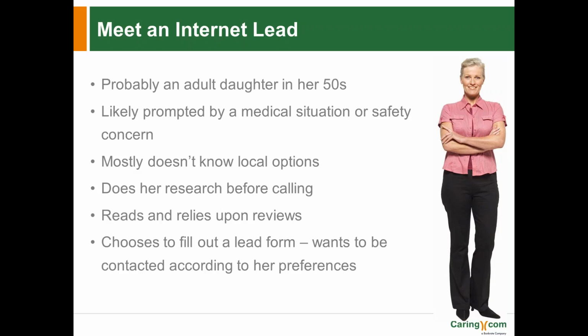35% of these people are still working. They know that 60% of it, as I said, is likely prompted by a medical situation. 60% of caregivers constantly tell us that that's what prompted them to search in the first place. 90% find reviews immensely helpful. They tell us they've seen the review before we get a chance to talk to them about it. So they want us to fill in the blanks on the review.